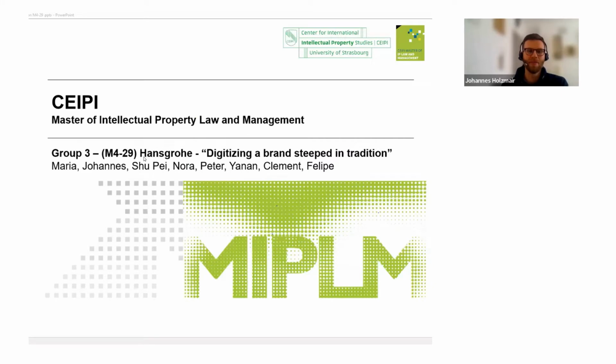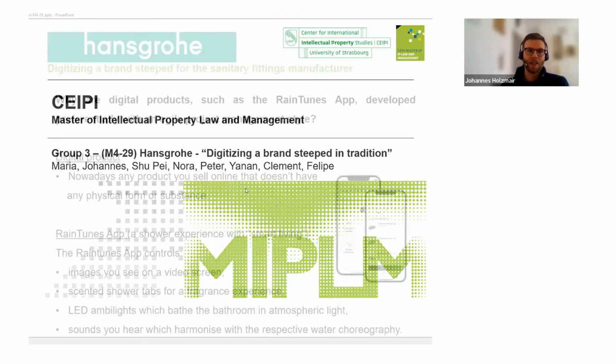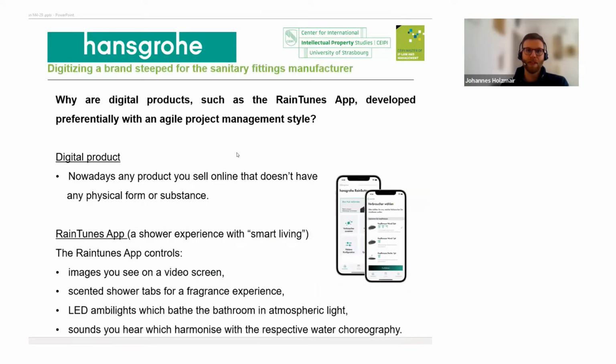We are group 3. Now we discuss the Hansgrohe case, digitizing a brand steeped in tradition. Hansgrohe is a sanitary fittings manufacturer, but to answer this question: why are digital products such as RainTunes developed preferentially with an agile project management style?